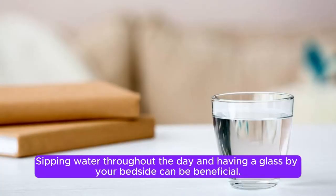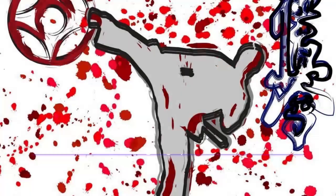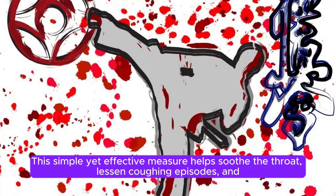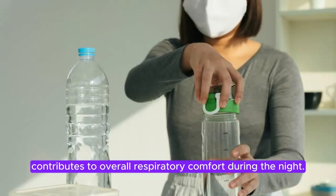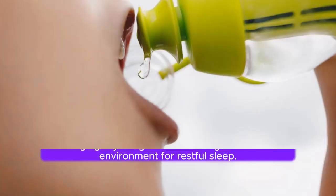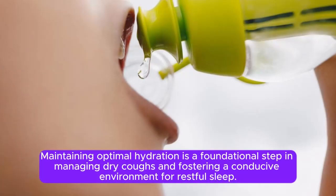Sipping water throughout the day and having a glass by your bedside can be beneficial. This simple yet effective measure helps soothe the throat, lessen coughing episodes, and contributes to overall respiratory comfort during the night. Maintaining optimal hydration is a foundational step in managing dry coughs and fostering a conducive environment for restful sleep.